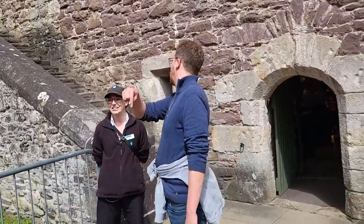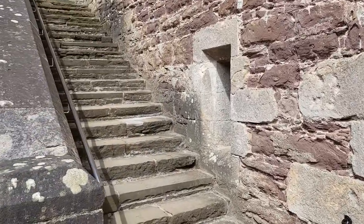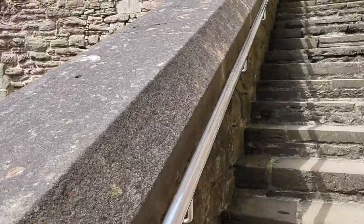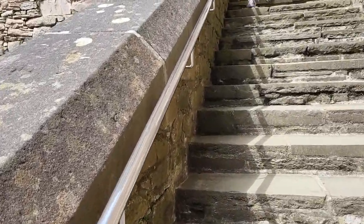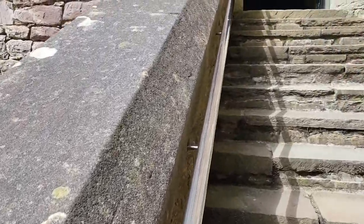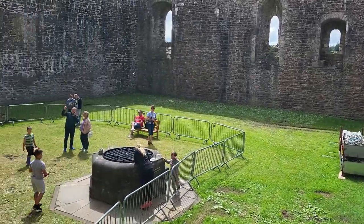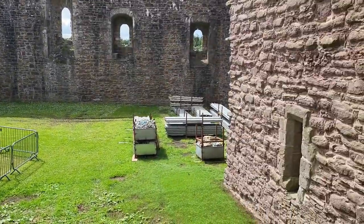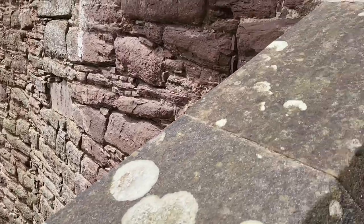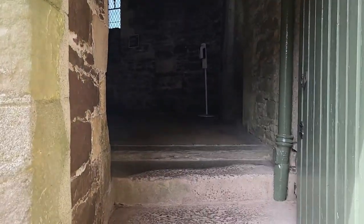How deep is the well? It's about 18 meters. 18 meters? Yes. If you imagine from here, that's as deep down as it is. Okay. We're going in the castle itself.